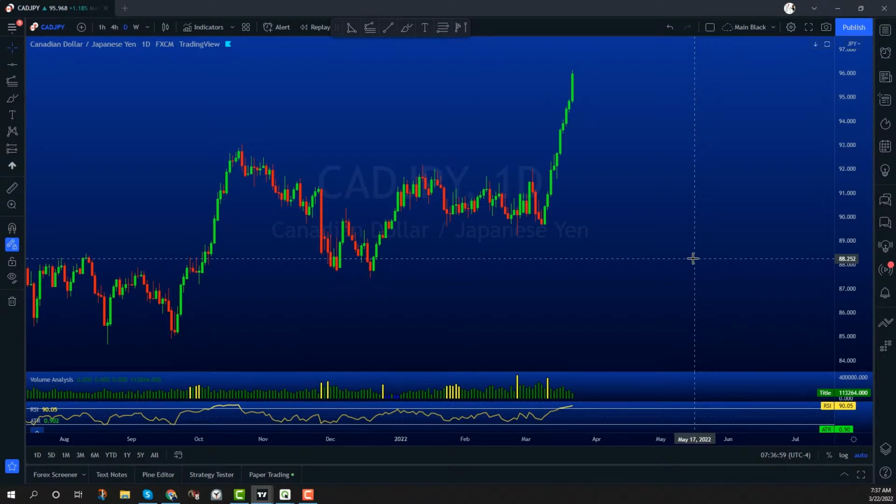This is one of those deals where after we've gotten this massive bullish move, now you're going to see the news outlets pay attention to it. You're going to see headlines: yen is weak, dollar strong, sell the yen, sell the yen. And many newer, rookie, undereducated traders tend to have a confirmation bias.